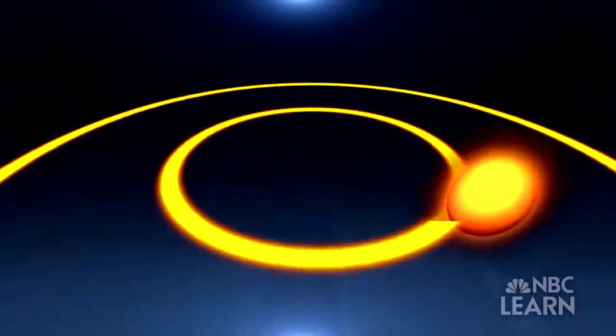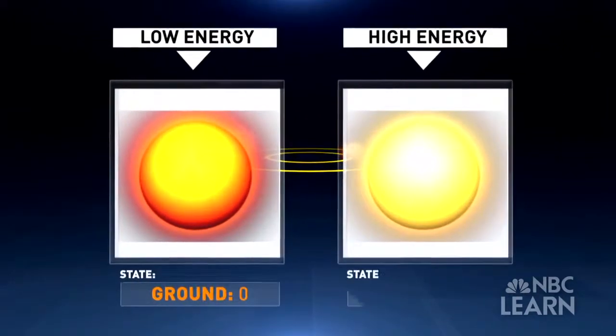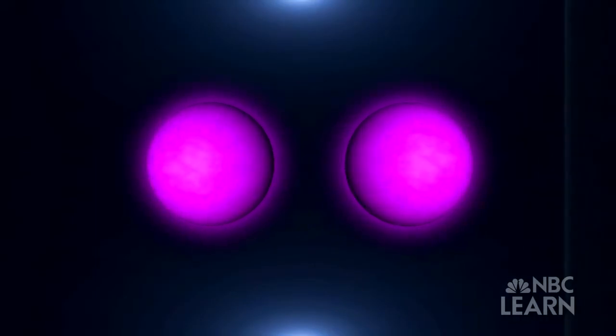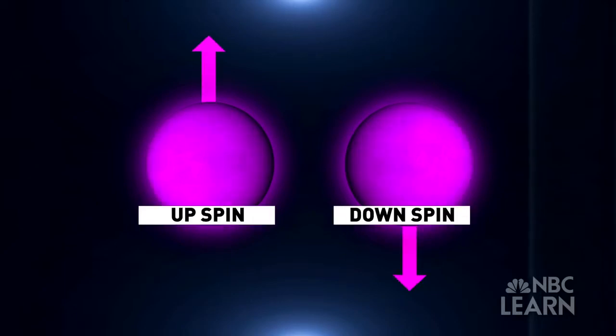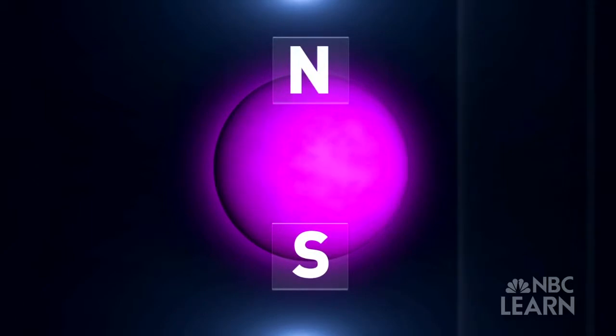By manipulating the state of an atom's electrons, scientists can make them represent either the 0 or 1 bit. And we could store a bit, like we do in digital computers today, by preparing each atom in either its ground state or an excited state. The second method for building a quantum computer involves controlling the spin of two isolated electrons. This spin can be either up or down, allowing them to also represent the 0 or 1 bit.